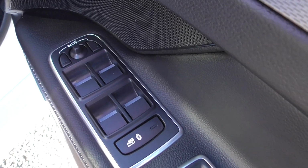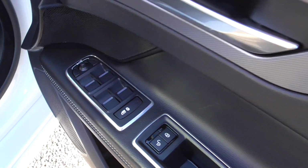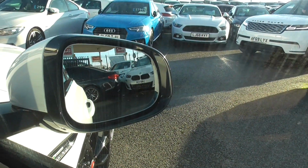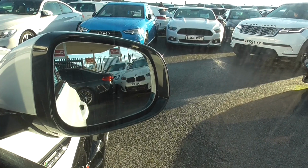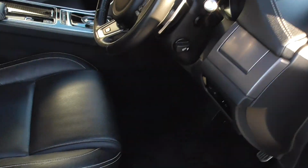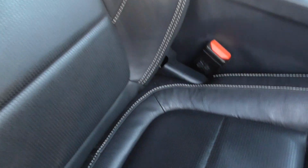Power folding mirrors. Now this car has got some fantastic options. So we've got power fold mirrors, we've got auto dimming exterior mirrors with blind spot monitor. So it lights up yellow on the mirror as a car comes near you. As you can see, that driver's seat is in super condition. Nothing that I would draw attention to that shows wear, but a lovely vehicle.